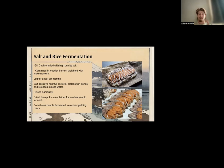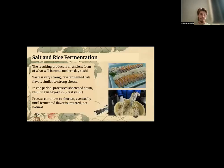But funazushi is right here. It has a very strong cheese flavor. As I've been told, very fermented, raw fish flavor. It's very intense. Actually, so intense that there have been jokes written back to the Nara period, I think, about how it tastes like barf because it's a lot. In the Edo period, though, it really lost popularity.